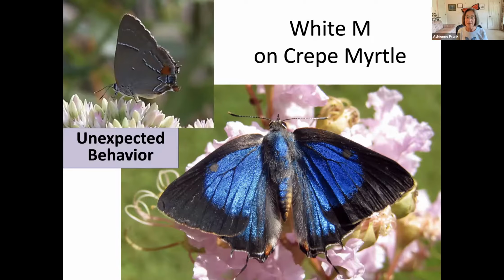But this particular butterfly, the unexpected behavior was that it was on crepe myrtle. Everybody loves crepe myrtle because it's so beautiful, but it doesn't attract very many insects. And so to have this butterfly on the crepe myrtle is really kind of a rare event.